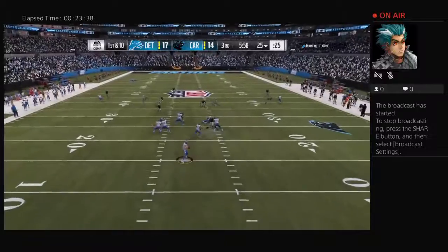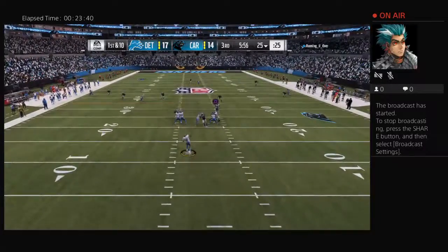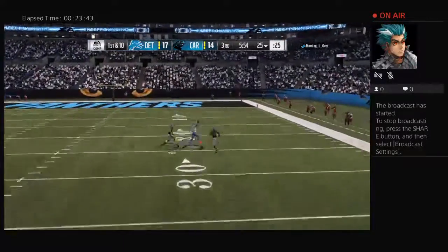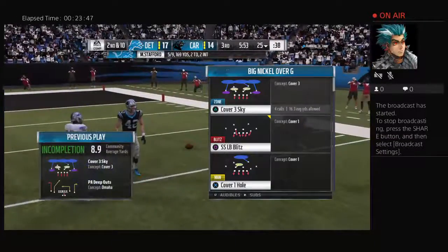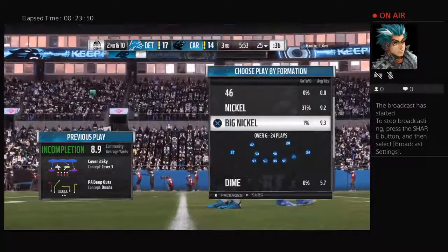They go play action here on first down. He's going to let this one go deep. And it pops free. The collision there jarred the ball loose and brings up second down.